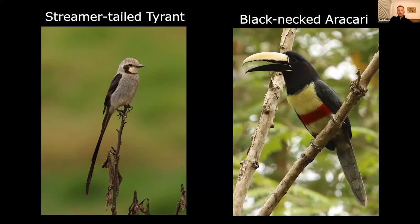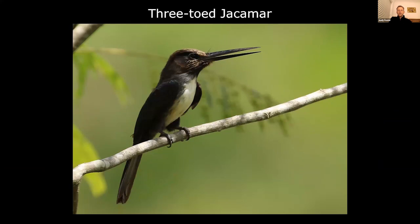We've got the streamer-tailed tyrant, black-necked aracari, and one of our main target birds again, one of the rarest birds you'll hopefully see on the trip, the three-toed jacamar. The population of this bird stands between 2,000 and 5,000 individuals, and that's all just in a very limited area.